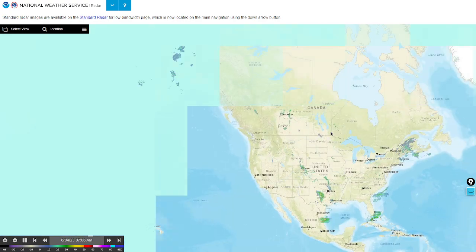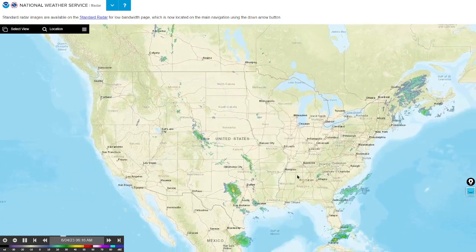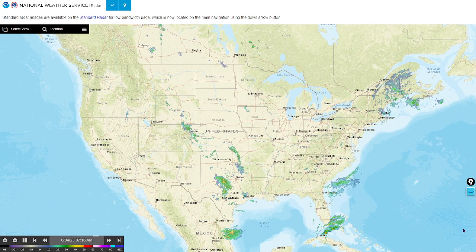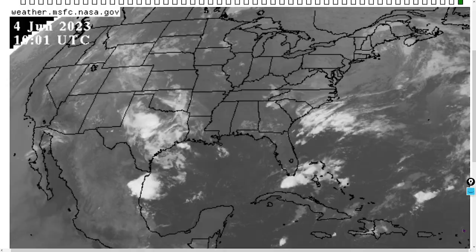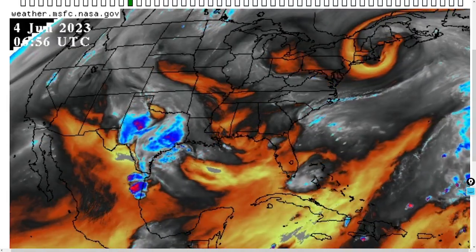So here's the lower 48. Here's the full 50 state view. There's a lower 48 Doppler radar. Clouds and fog. And the water vapor map. Again, you can see how incoherent the jet stream is.